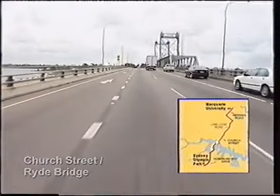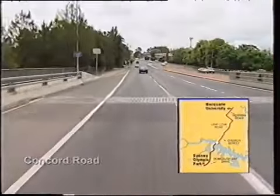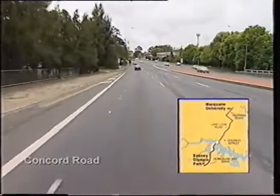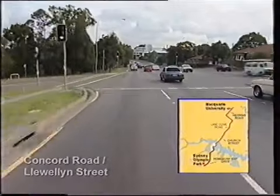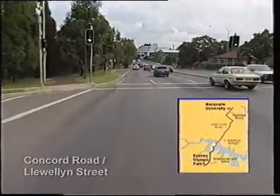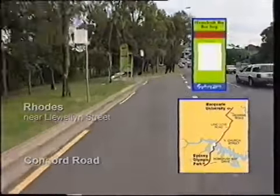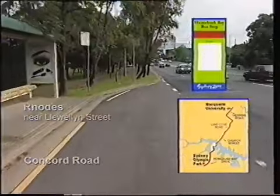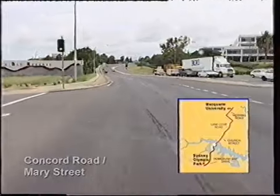Cross the Parramatta River via the Ryde Bridge. On the other side of the bridge, Church Street becomes Concord Road. The final pickup on this journey is on Concord Road after the bridge, near Llewellyn Street. Drive past Brays Bay Reserve on your left.